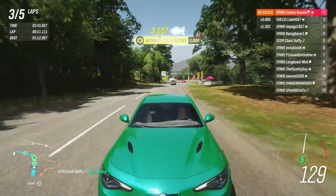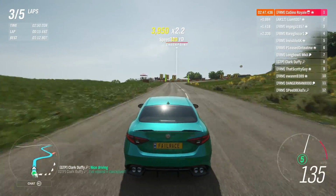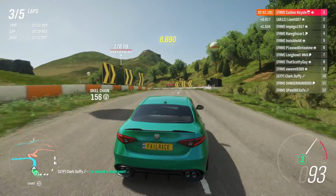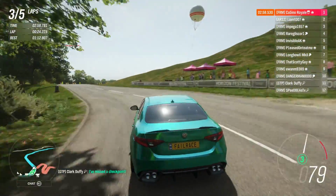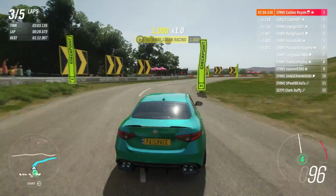Oh, Clark missed it. I think the M5 missed a checkpoint. I think we were going to pass it anyway. That's unfortunate for the BMW in that one. That's going to get dropped down. Well, now we have that clean air. The E63 wasn't necessarily the one that I thought was going to be challenging us too much.